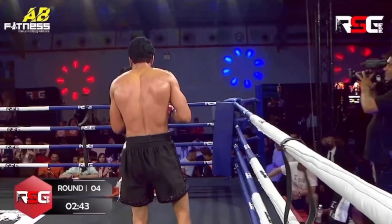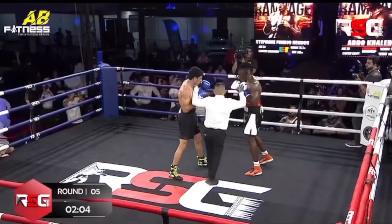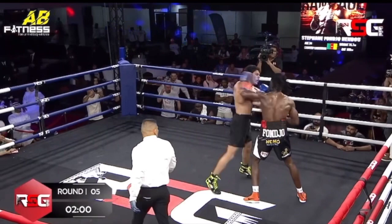Stefan has to keep doing what he's doing. Hit the body, hit the head, through the middle, then move that wee step back. Every time Stefan's landing the jab to the body, every time he throws it, he lands it cleanly. There you go, on the right, nice right uppercut.